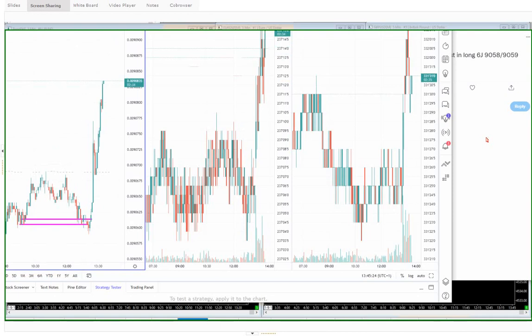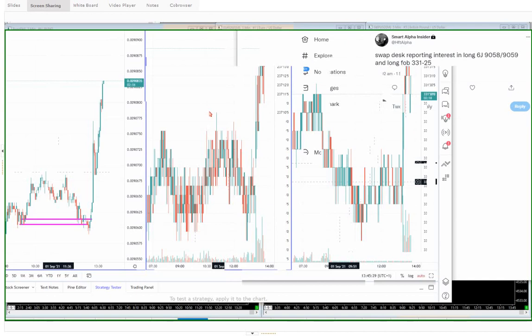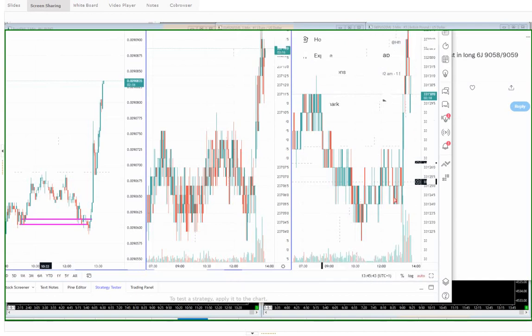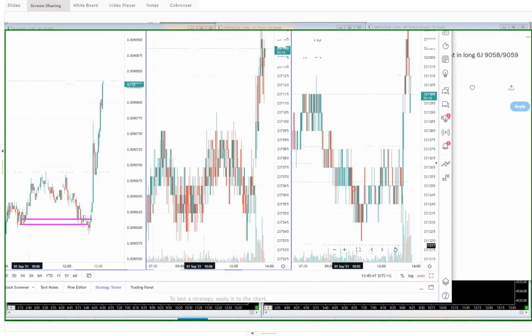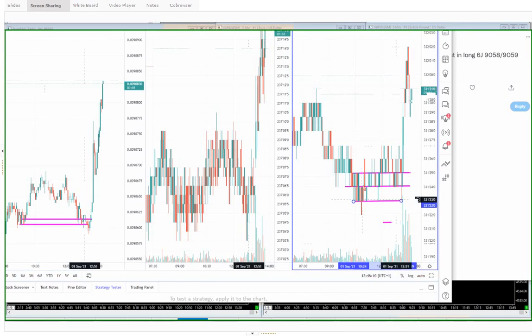If you look at the FOB spread, the long FOB spread at 331.25, swap desk reporting interest in long dollar, short dollars, long J's, and long FOB spread at 331.25. The FOB spread is this one here, 331.25, 10 o'clock again, here it is here. 331.25 is there, guys. So you heard about it here, 10 o'clock, and obviously at that stage you had a great opportunity to actually buy the FOB spread at even lower prices, not 25, but 24, possibly even as low as 23s. And that trade has just gone from 23.24 up to 0.2.